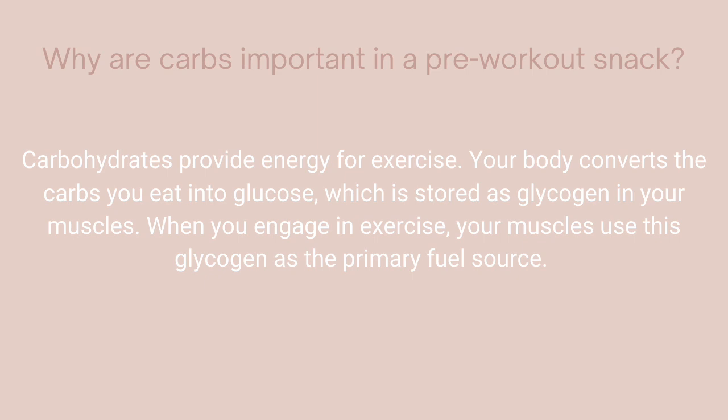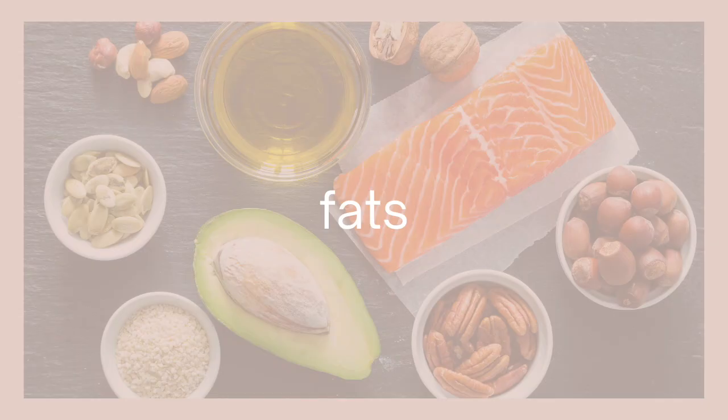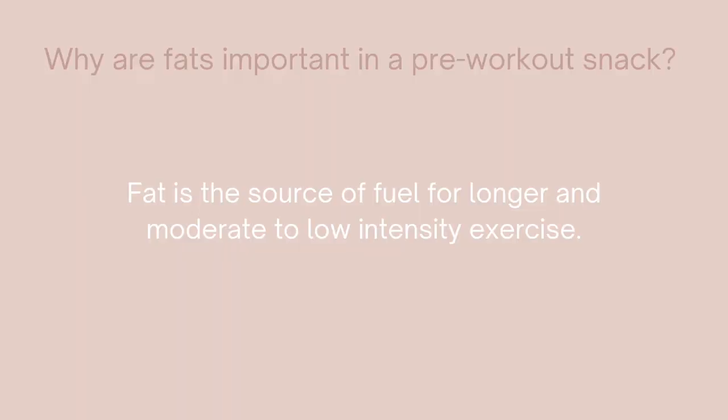And so this is where fats come in. And I'm not talking about your body fat, I'm talking about healthy fats, the macronutrient. So while carbohydrates are used for short and high intensity bouts of exercise, like I mentioned earlier, fat is the source of fuel for longer and moderate to low intensity exercise.